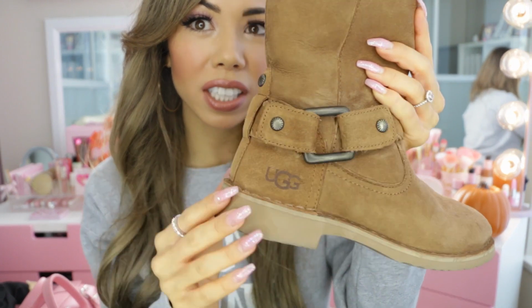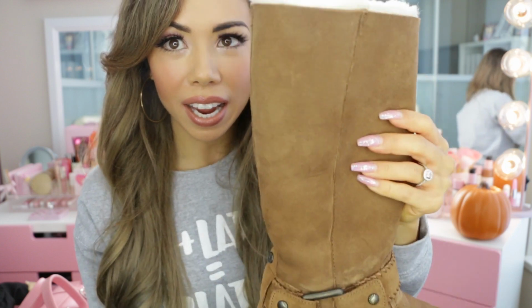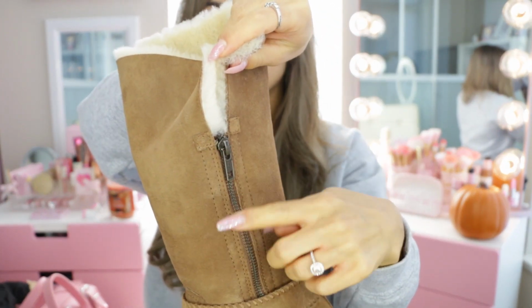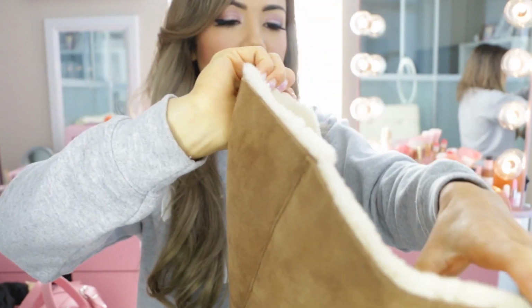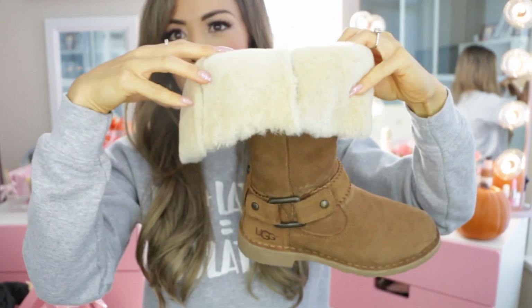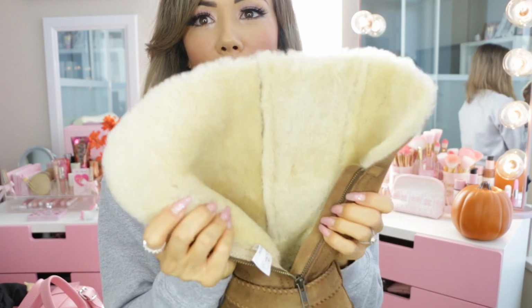And it's got the buckle here, and also I love the heel, and then it says UGG right here. And what I love about these though, it's got the zipper right here as well. So if you unzip it, you can actually wear them short like this. If you like that style more, just like that. And clearly these are super, super warm for fall. It keeps my legs so, so warm.